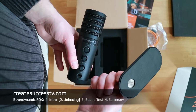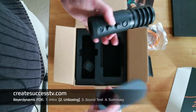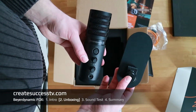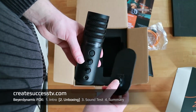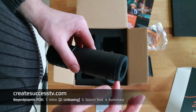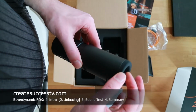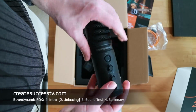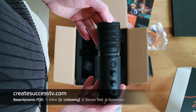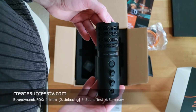If you're traveling, for example, with a notebook or something, then you obviously don't want to carry a big microphone stand or one of these microphone arms that you can swing around. So for traveling, that might be handy, but otherwise I'm going to stick to the equipment that I have. And this even has a rubberized surface here on the bottom, so that probably gives it some protection as well. Overall, I love the build quality. Guys, without drawing this out too far, let's connect this to the computer and let's jump to part 3, the sound test. Let's get going.